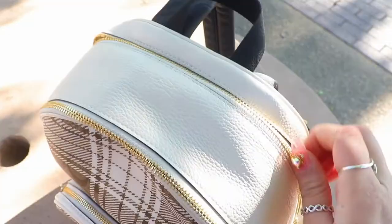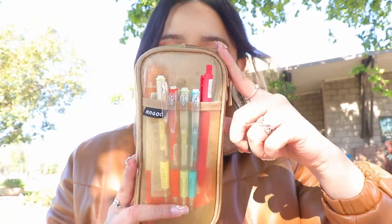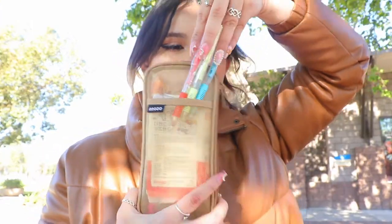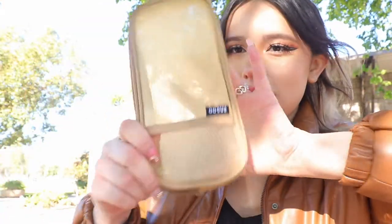Good morning, guys. Since I still have time, I'm gonna show you guys what I got for my pencil pouch. I showed a little snippet on my last video, but I didn't really show anything inside. This is my pouch. I ordered this off of Amazon. I just have these mechanical pencils in the front, pastel. By the way, this is how it looks without anything inside.